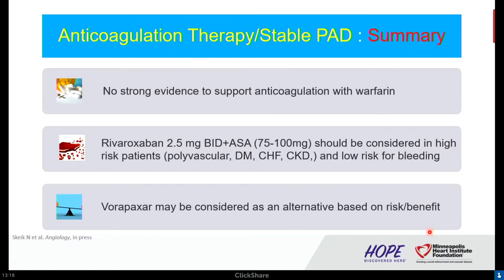So now, how about a summary for anticoagulation therapy for stable peripheral artery disease? There's no strong evidence to support anticoagulation with warfarin. Remember, we saw more bleeding with no significant difference. But there is really good, strong evidence to support the use of rivaroxaban 2.5 milligram twice daily in addition to aspirin, especially in high-risk patients, those with polyvascular involvement, diabetes mellitus, CHF, coronary disease and CKD, especially in those patients with low bleeding risk. Vorapaxar might be an alternative based on the TRA 2P-TIMI 50 trial that we talked about, okay?